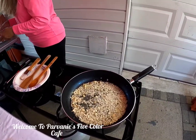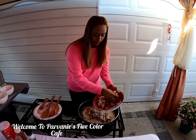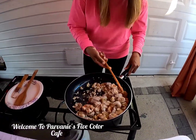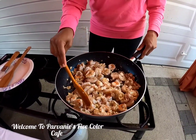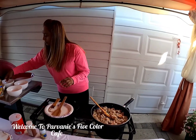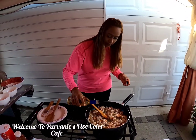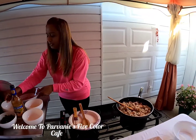So while it's frying up, I will go ahead and add my shrimp, my jumbo shrimp. And I'll give it a little stir. You want this to cook at a slow heat because you don't want the shrimp to overcook and become rubbery. So I give it a slow heat, and I'll go ahead and add some white wine, white cooking wine actually. Just put a little bit for flavor. And I'll go ahead and add some lemon juice.